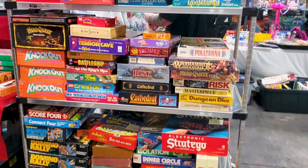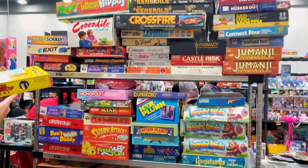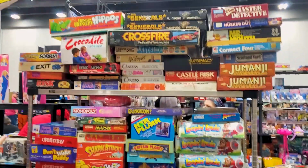There's this booth that had a ton of old board games. This isn't even all of them here, but there's so many cool nostalgic board games in there. It took me a while to go through them all.